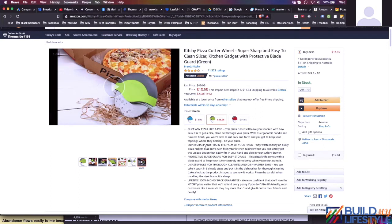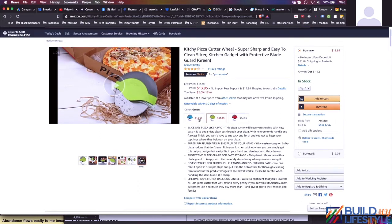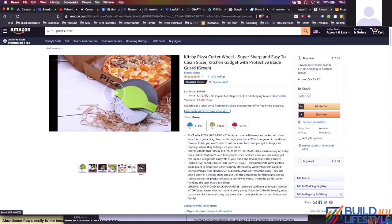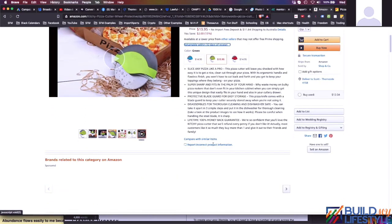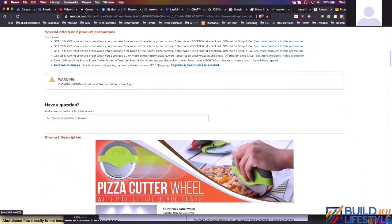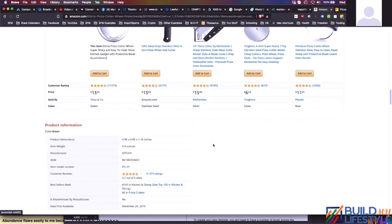It's got some great descriptions in here. Super sharp and fits in the palm of your hand. Sounds perfect, right? I like that pizza cutter. So it's got a great description, and that's going to make you want to buy it. So the marketing of the product is important as well. And the point I was going to get to are reviews. Have we got any reviews in here? Where's the reviews? Another great Amazon buyer, as you can tell.